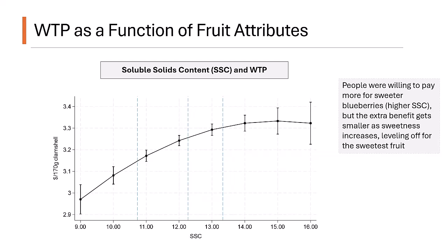However, we do see a kind of plateau here, right? So if you were to think about breeding and trade-offs, there's really not much increment in what consumers are willing to pay going from a content of 15 to 16, right? It's increasing and then reaches a plateau where additional sweetness or additional soluble content does not necessarily appeal more, or the increment is not there for an additional benefit.